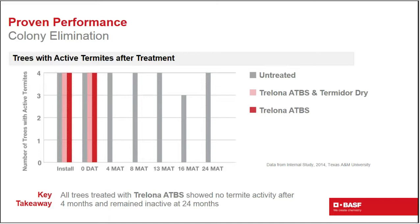Then we went back and inspected basically every 4 months, through 24 months after treatment. We noticed that after that initial treatment time, we had no activity in the stations and no activity in the trees through that 24 months, except for those that were untreated controls. In one untreated control at 16 months, fire ants moved in, and we couldn't find termites at one inspection in one tree, but they popped back up a little bit later.